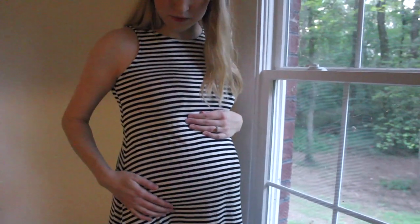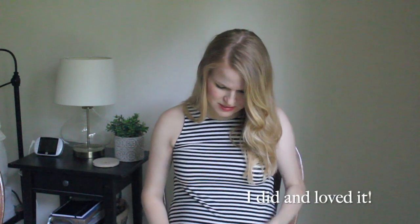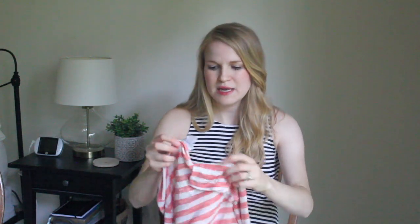But in the meantime, it serves its purpose, and I even think I could use it as like a bathing suit cover-up as well. But yeah, it's just black and white stripe. It's very simple. The second piece that I got was this top.